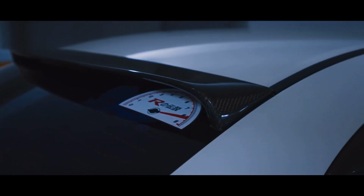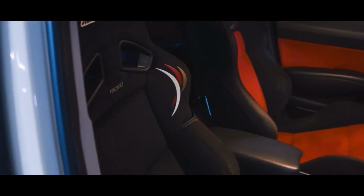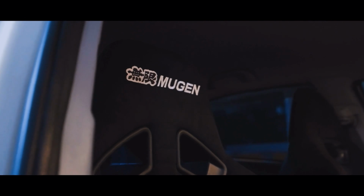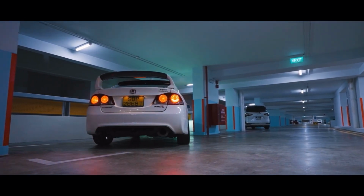If you want to throw them around corners or drive them around, you can just do so much with them. And when I say throw them around corners, I don't mean drift. They handle good, but you can't drift them. They're front-wheel drive, so if that's what you thought I meant, I didn't. I promise you, okay? I'm not stupid. Maybe a little, but not that much.